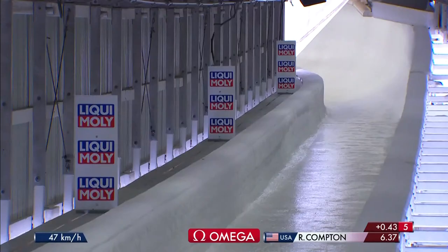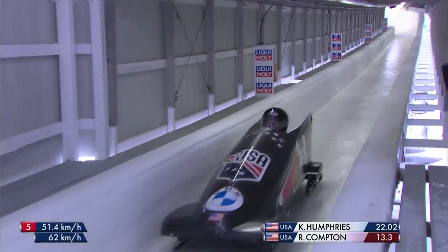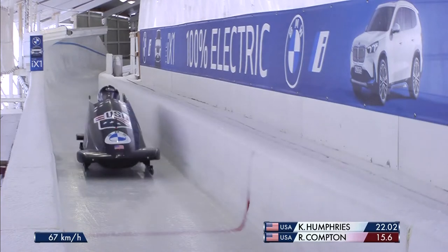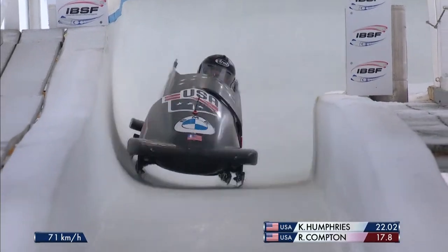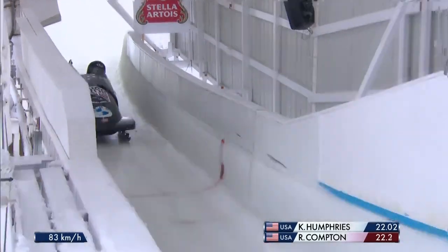See, 6.37, fifth best start. Riley, she's been developing over the last few years, and this is her first year on World Cup. She's one of our upcoming pilots, and she's had some promising runs in her. Let's see what she can do today.